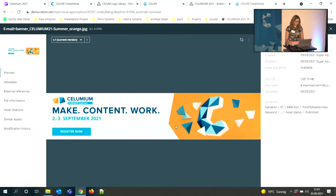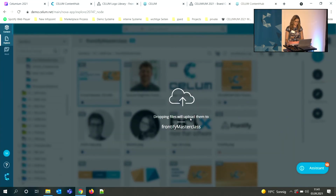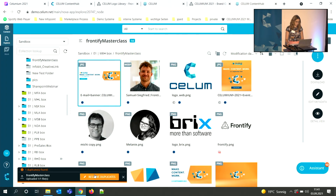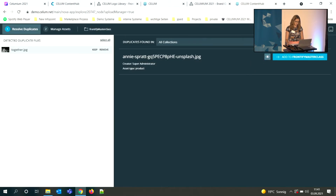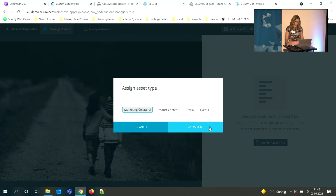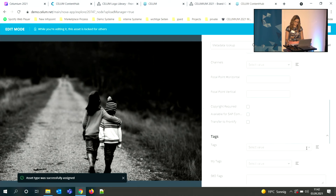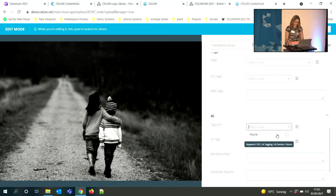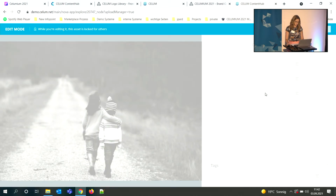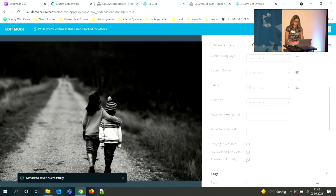And when we go back, I also want to show you slightly how tagging works. Okay, I have to duplicate. So I have here a new asset, marketing collateral, as I said before. Now we want to tag this one with, oh no, that's AI tagging, with Imega. Then the tags will also be transferred to Frontify.